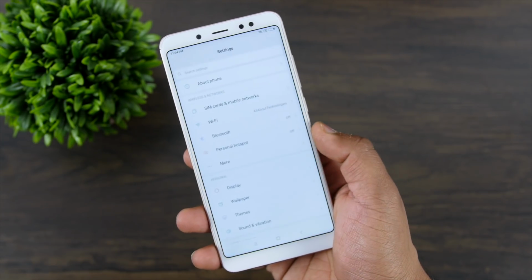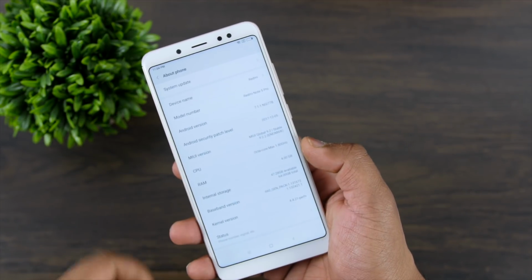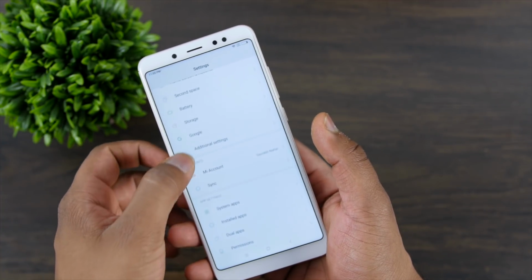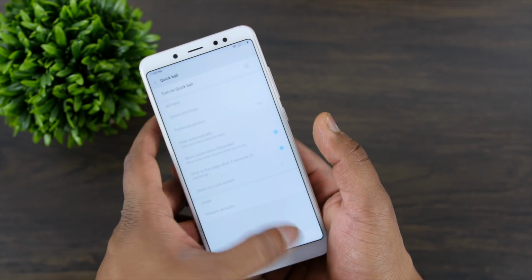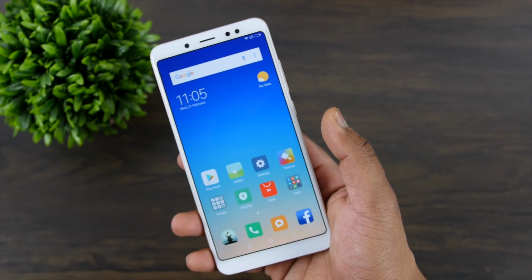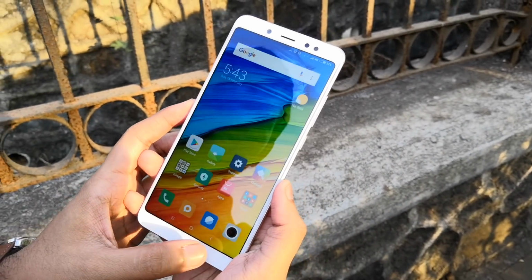On the software side of things, it's still running on Android Nougat. I know, 2018, but still Nougat. But yeah, Oreo update might come by maybe year end, who knows, it is Xiaomi. But as you know, MIUI is a fully loaded UI, you get tons of features with it. Also, face unlock feature is coming soon, so most of the features will be there on this UI. Now in my initial testing, I did notice few bugs and issues, but typical Xiaomi fashion, it will get fixed in next few updates.